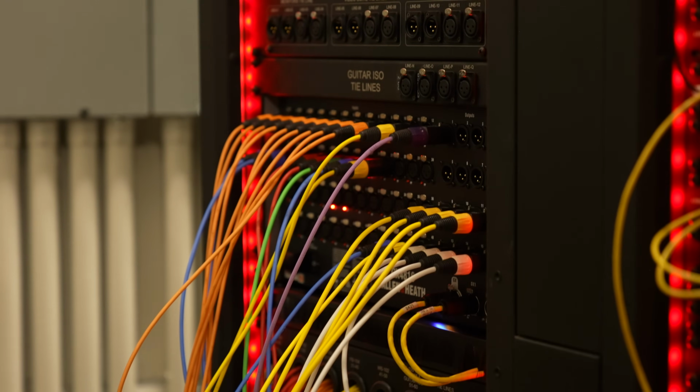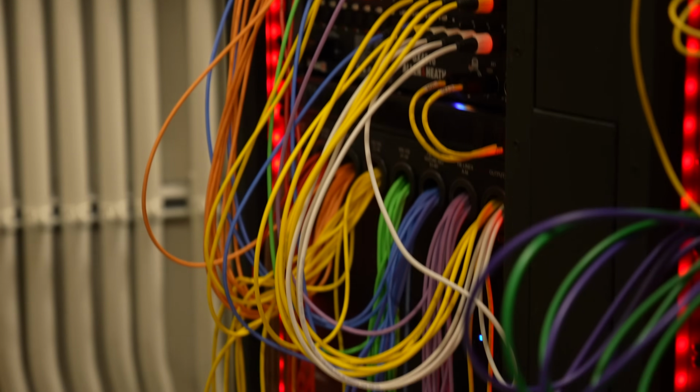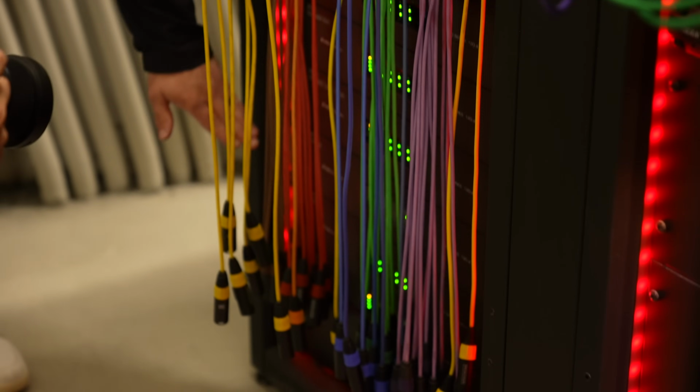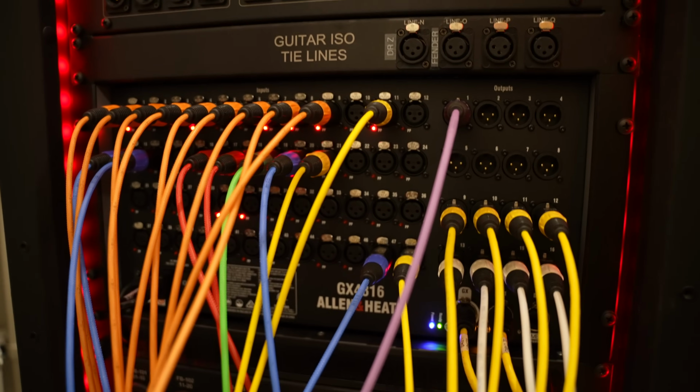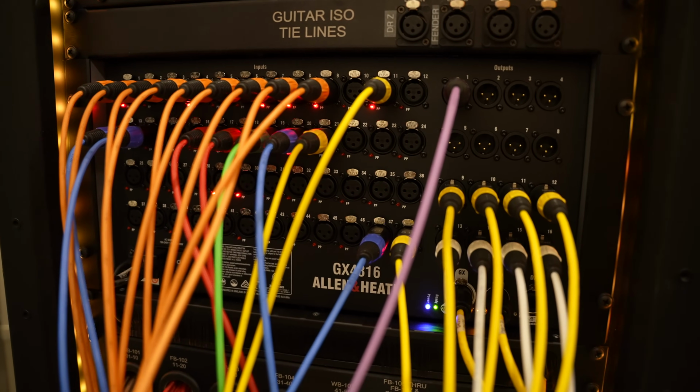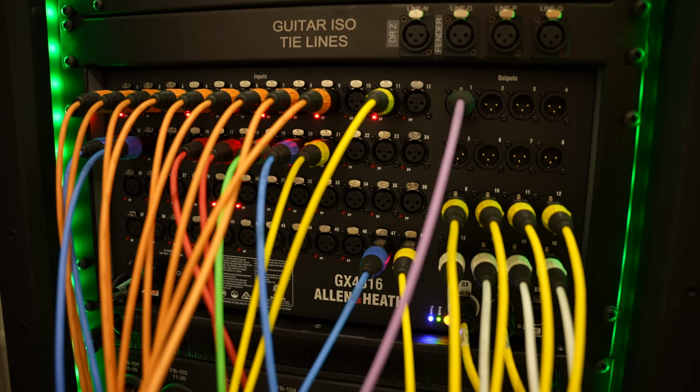We've got our digital snake, all of our I/O from the stage boxes, and then all the amps down below that power all the different speakers. So while we're back here talking about audio, let's talk about your guys' recent upgrade that you did here with your stage box and mixing console.